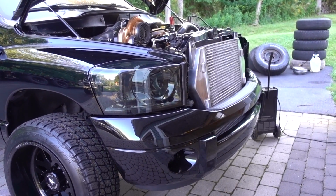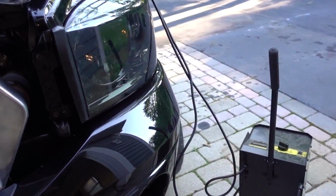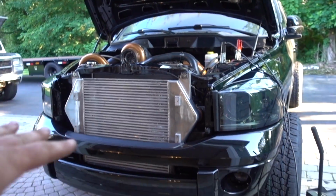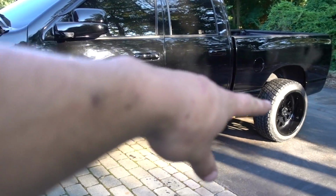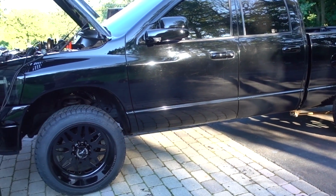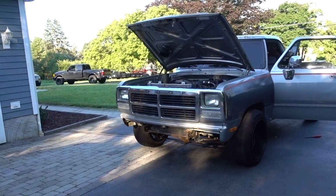But the front bumper is completely done. Actually, the battery's probably charged enough. I'll take that off and shut the hood, show you guys the complete swap. Got the other two wheel well liners in that were not put in previously. Been doing a little bit of work to the first gen as well.